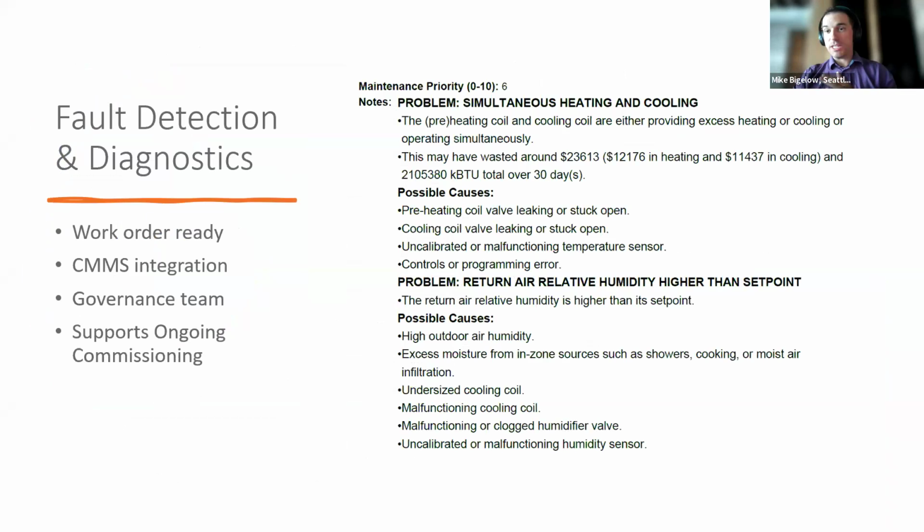This integrates with our CMMS, that's the computerized maintenance management system. So we can import this information both into work orders for folks to act on and tie it to our assets for our asset management strategy and program. We can understand the costs that are going to the various assets and see if they're ready for replacement, or we can ask for more capital with some more confidence there.